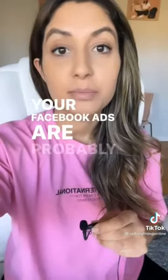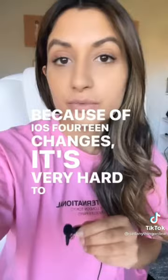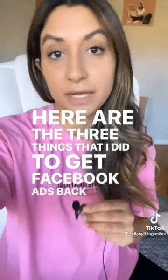When you go to check your Facebook ads and see the results after iOS 14, your Facebook ads are probably not working anymore. Because of iOS 14 changes, it's very hard to retarget people that you were retargeting before. Here are the 3 things that I did to get Facebook ads back on track.